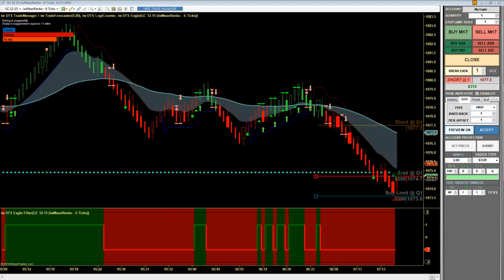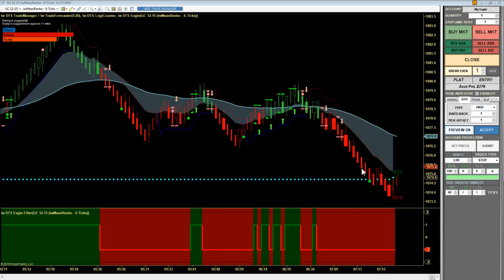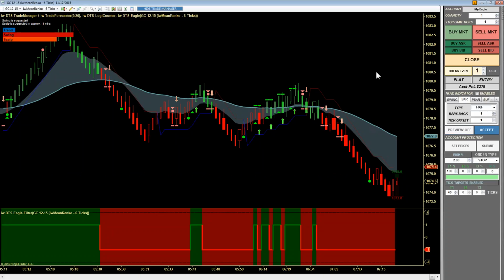So once again, $300 open profit. I was going to say if it ticks 310 again, I'll pop out. So not bad. We only left about $40, $50 on the table there. And a fairly decent level trade.